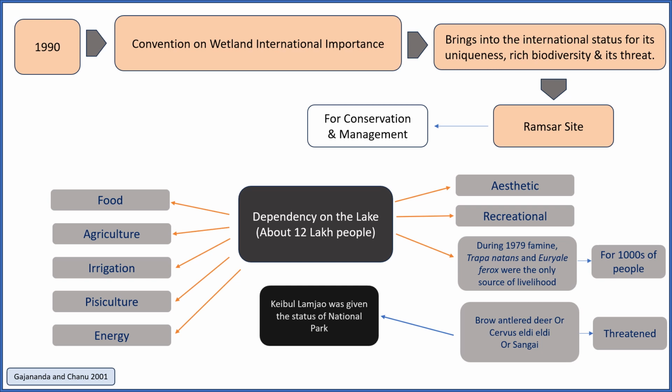Another thing is that during the 1979 famine, some of the aquatic plants, that is Trapa natans and Euryale ferox, were the main source of food that people relied on for their livelihood. More than thousands of people depended on these two plants during such a famine.